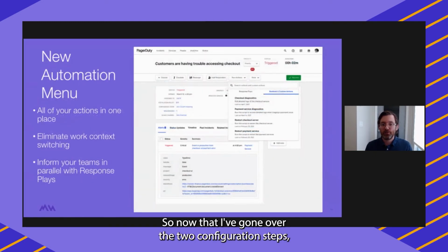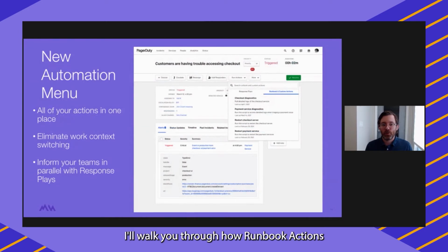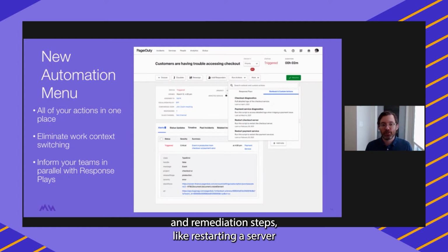So now that I've gone over the two configuration steps, I'll walk you through how Runbook Actions are used on an incident. Let's say I've set up a set of actions and installed my runners. The next time an incident happens, I'll be able to find the relevant diagnostics and remediation steps, like restarting a server or clearing cache, using the new Run Actions menu.